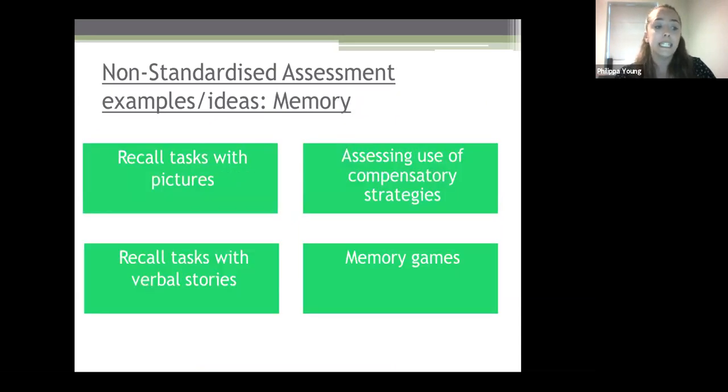So for memory, you could use recall tasks with pictures or recall tasks with verbal stories or words. So again, holding up the pictures to the screen or giving the patient five words at the beginning of the session and asking the patient to try and remember these for later. And after a set period of time, asking patients to recall that information.